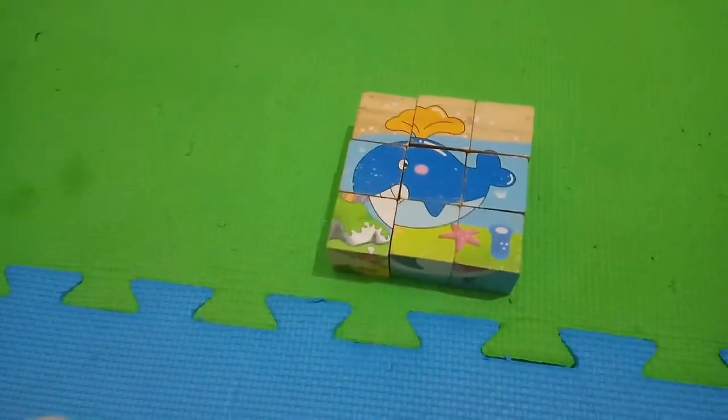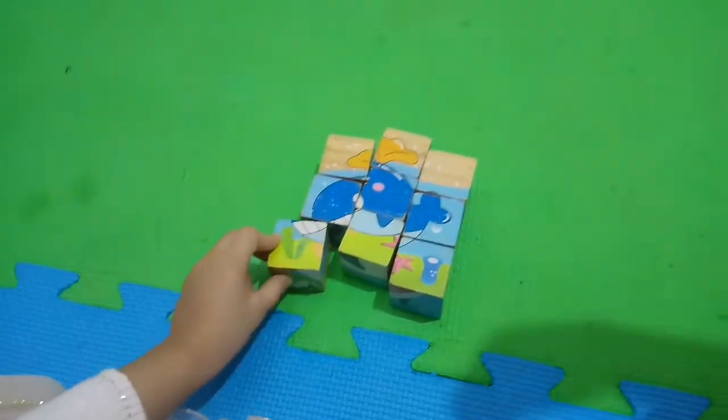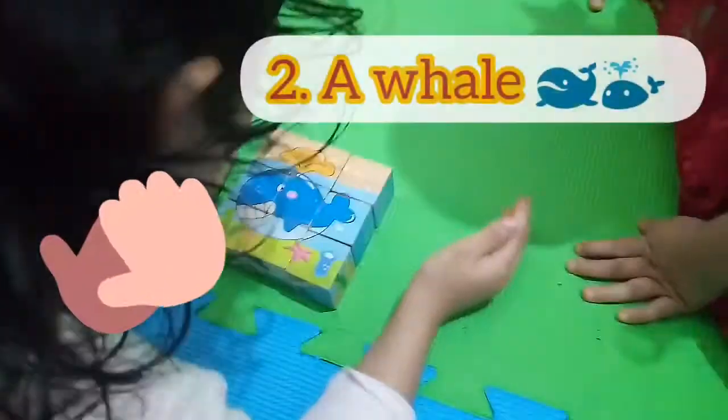So it's a, what's that? A fish. Yeah, this one is the teeth. Oh, yeah. So what is that? It's a fish. No fish. A shark.